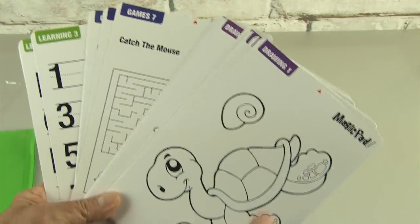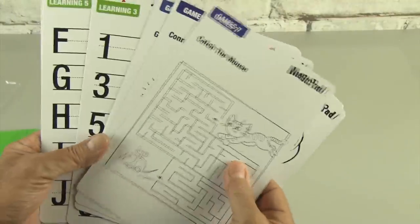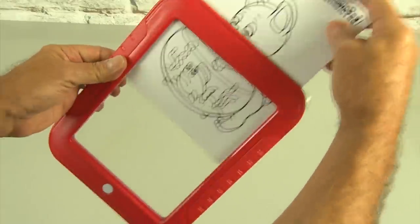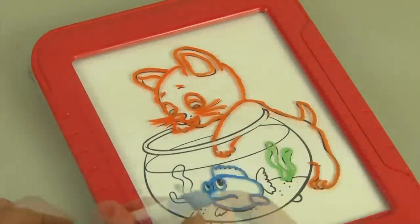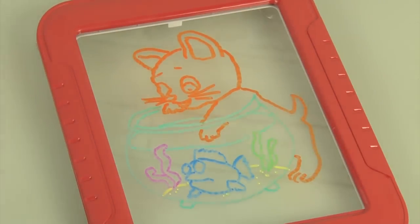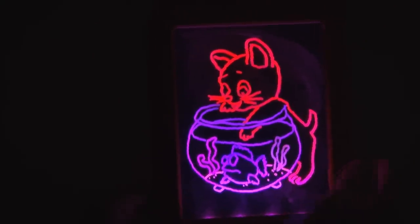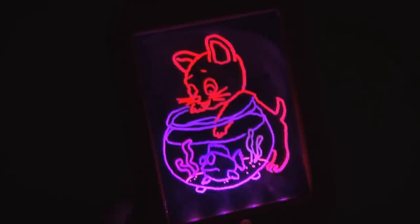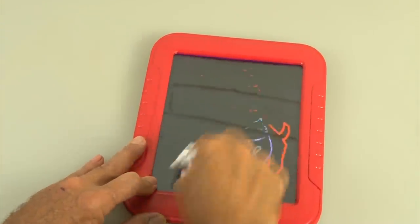The stencils include games, drawing, and learning cards. Alright, so let's slide one of the cards down in the slot in the Magic Pad, and then taking our pens, we'll draw on the outline of the stencil. Remove the stencil and fire up the Magic Pad, and those neon pens glow. The effect is even better in the dark, especially if you slide that black glow boost card down in the Magic Pad. Then things really glow. When you want to change things up, the ink comes off pretty easily with the included cloth.